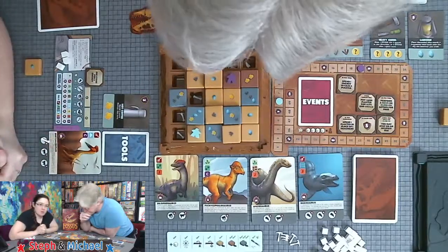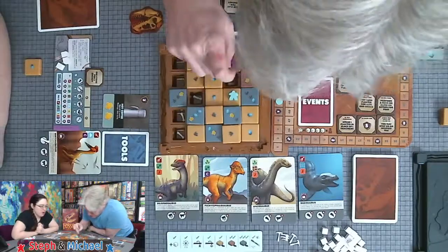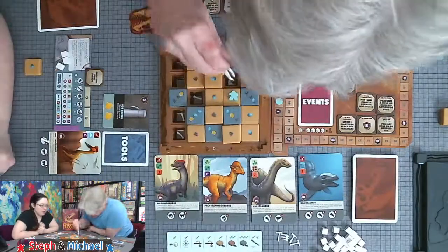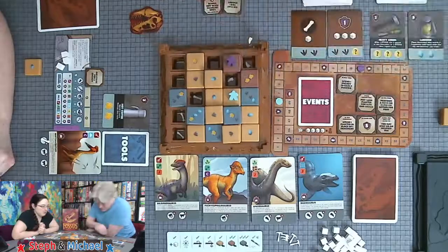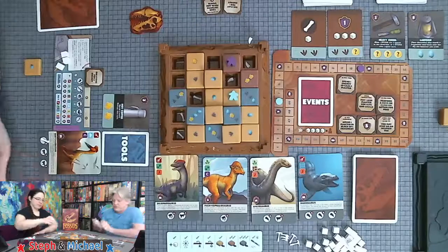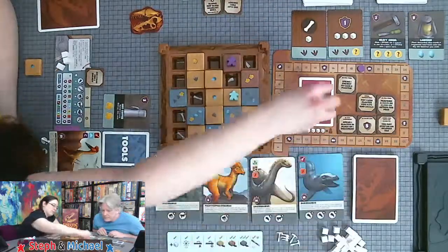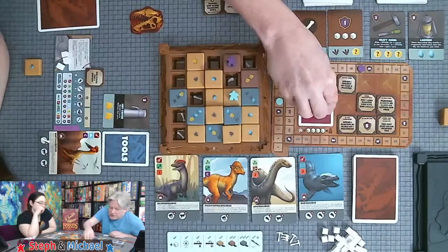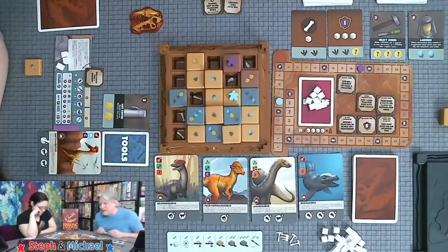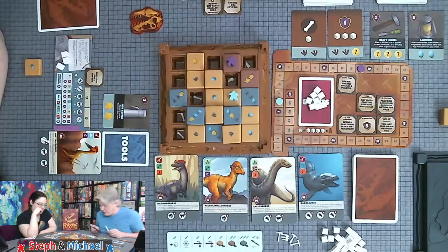A lot of bones. Bones, bones, bones. Two. No. Three. What the heck? What's in there? Two teeth. Shoot. Oh, wait. Oh, we already did your event. Four. I might actually have to spend some of my teeth to partially score some of these dinosaurs. Yeah. Rawr.